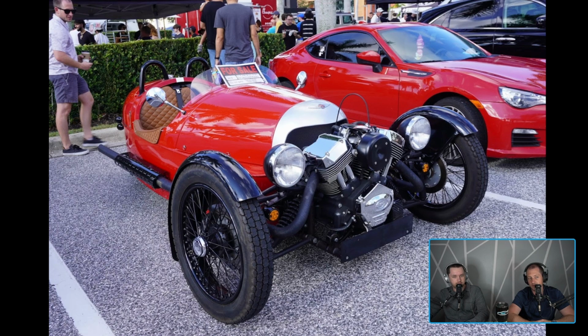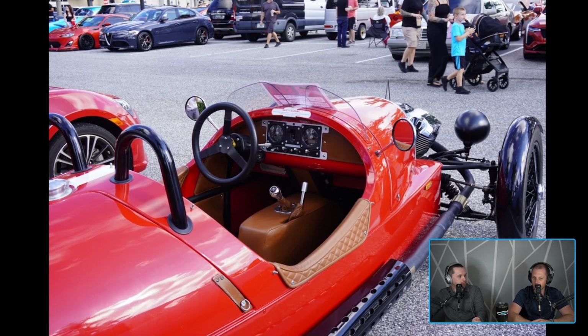This is pretty neat. It is a Morgan three-wheeler. That's kind of cool. That's what Richard Hammond drove. It's got what is that, a V-twin in the front? I think so. Basically a motorcycle engine on 3 wheels, but you can drive it kind of like a car, but it's also kind of a motorcycle. What a thing. I feel like it would be such a visceral driving experience, especially if you look at how skinny those front tires are. They're like bicycle tires.